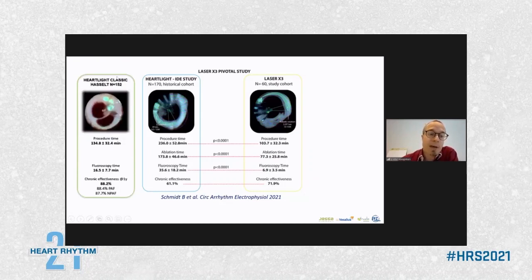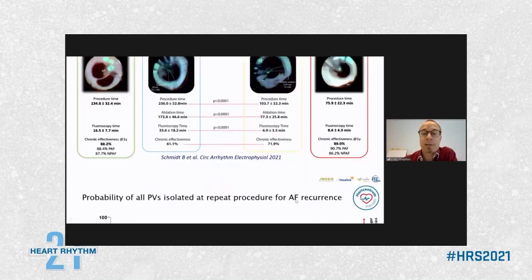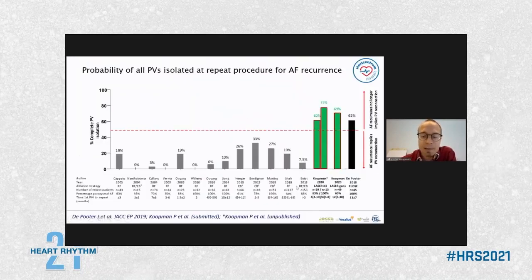Now, with our classical HeartLight cohort, we had already a higher effectiveness, but as you can see, even with shorter procedure and fluoroscopy times to start with, you still can achieve extra results with the X3 device. You can see here, procedure time is also halved, fluoroscopy time is half, and the effectiveness is unchanged, so around 90% at 1 year.